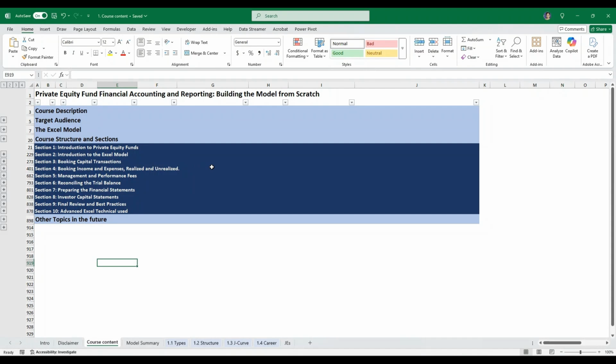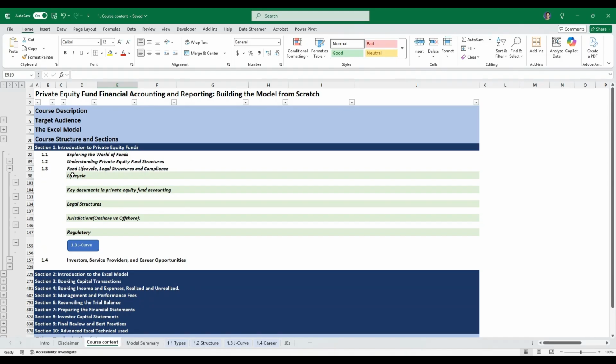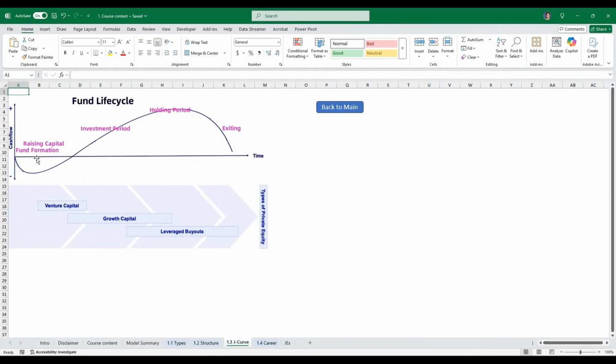We will continue our section 1 and focus on 1.3 fund lifecycle, legal structures and compliance in this video. We will have 5 main topics: lifecycle, key documents, legal structures, jurisdiction, and regulatory.